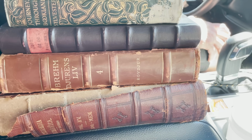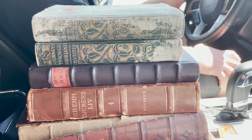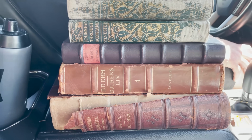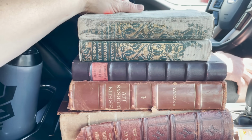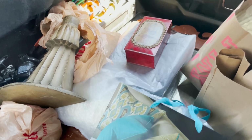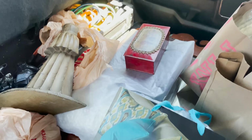Here's my stack of books for the reading on the way home. Some of them aren't in English. Brush up on your Swedish. My Swedish? No, I just like to, on our drive home, look up stuff because I can hardly wait. So I'm going to look up all of these books online and see what the value is and see how old they really are. And then we have most of it in bags, but we've got some really fun pieces back here. It was definitely a good place to shop.